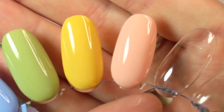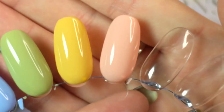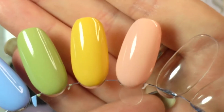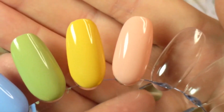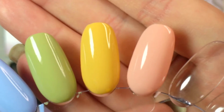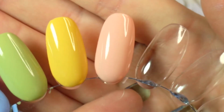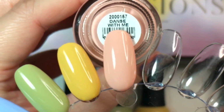I could see this one, since it is a light color, needing 3 coats on some people. But it is a cute little shade. It's probably not going to be my favorite. This particular tone, I don't know that it's going to suit my skin tone very well. But again, for nail art, this could make some really cute little pink petaled flowers in some spring nail art. So that was 2 coats of Dance With Me.